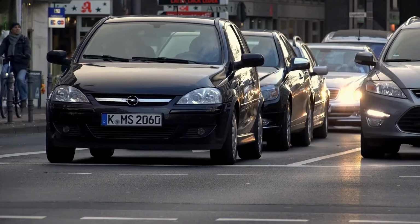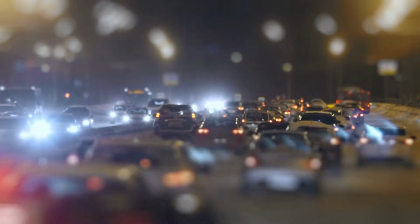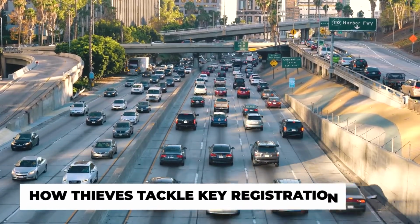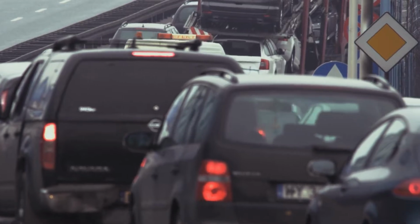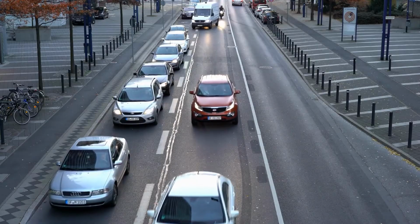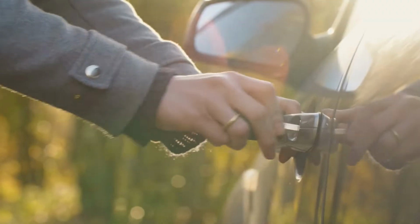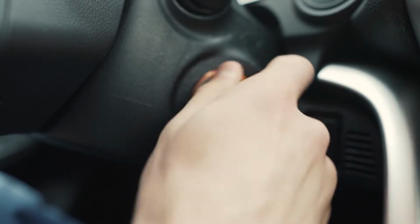Although this works on only older cars with no key registration feature available, the thieves have come to find a solution for the features in newer cars too. Next up, how thieves tackle key registration. Almost all new cars today come with added security features involving key registration into the vehicle electronics so that only that particular key or the authorized ones work with the car. Should you unlock the car with another key, even if it's the same graduation profile, if it wasn't registered, the car alarm would go off and the immobilizer would kick in. Sounds pretty safe, right? Except that it isn't anymore.